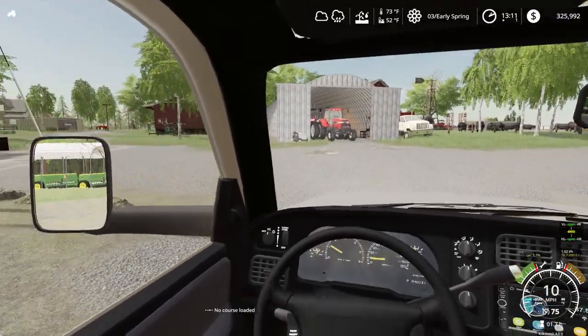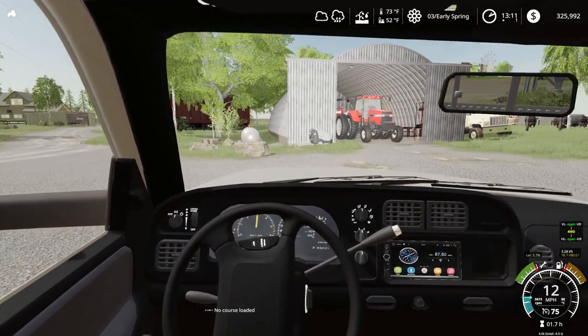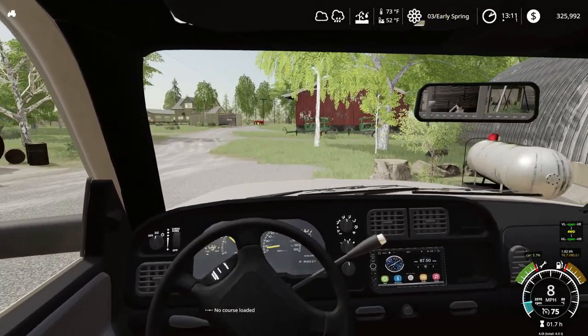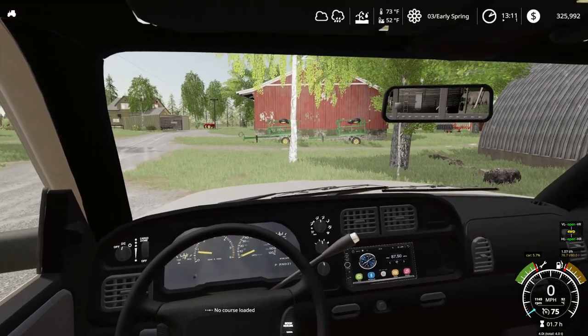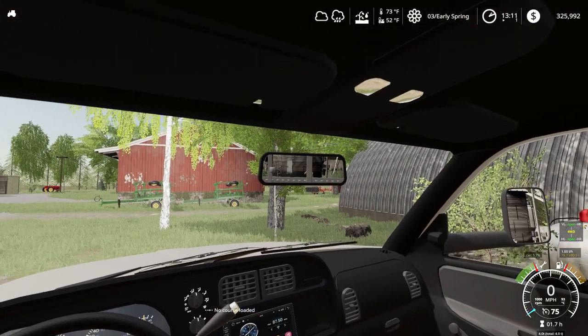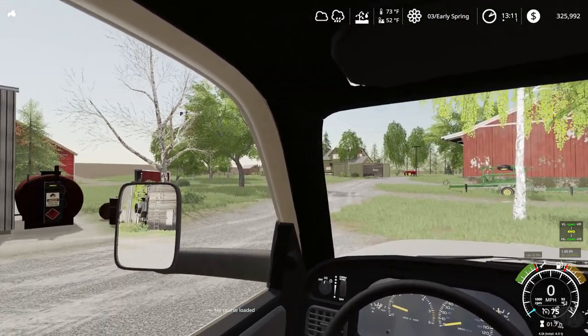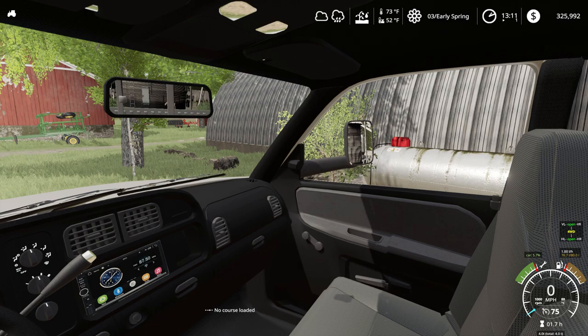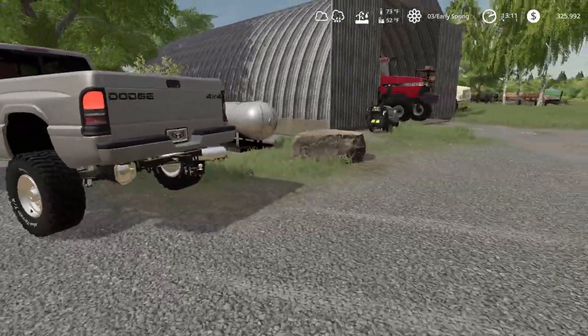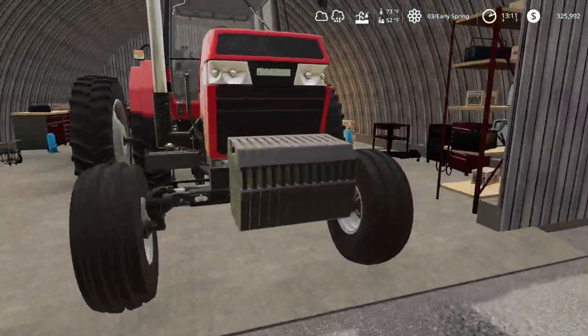Alright, so I need to get the case ready to go on the planter. That's another key thing I need to do. Thinking maybe I'll try to do both, get our one field planted and hopefully work some as a farmhand after that. That's the goal, at least. We'll see how much we can get done.